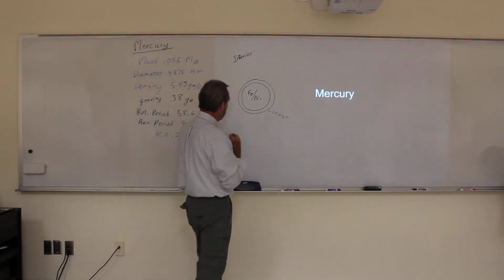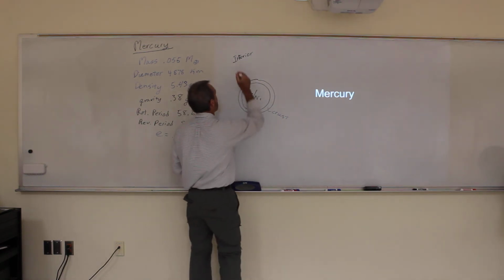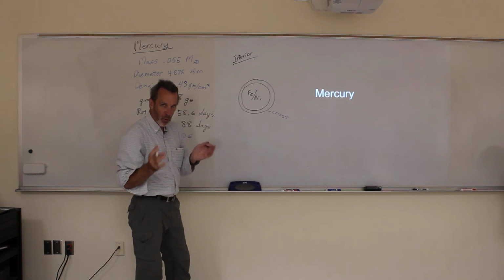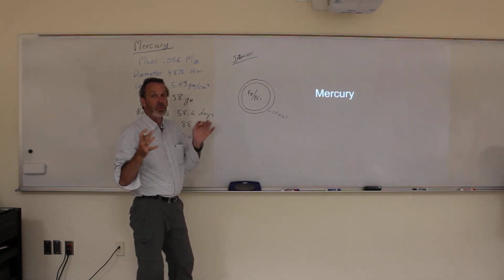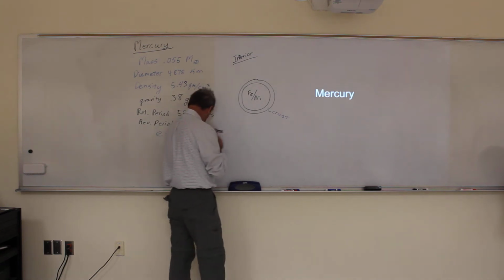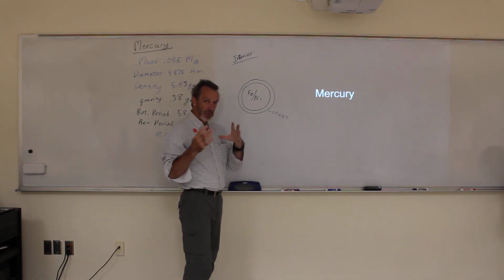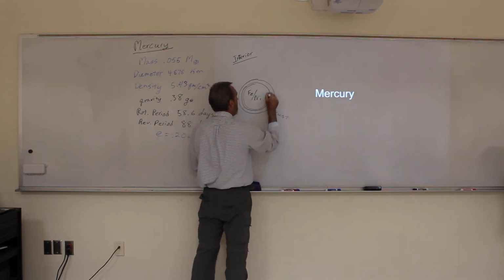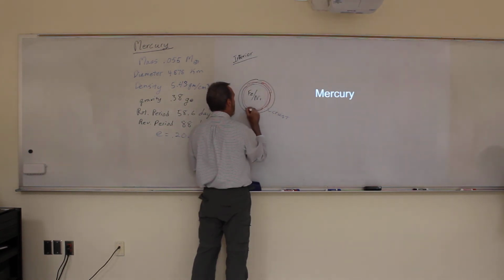Now, the interesting thing that happened with Mercury's core is because it was this big, large iron-nickel core, after it cooled off, it solidified. Well, when it solidified, it shrunk. Metal contracts as it cools, so the core got smaller over time. Well, that means that the crust had to fall in, so the crust fell in, but the crust was too big now, and so you got these folds in the surface.